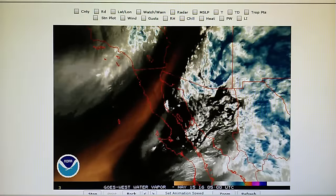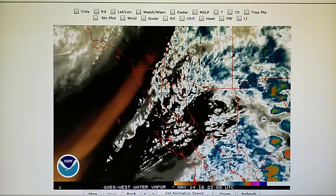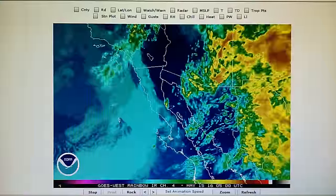Okay, now here's the Southern California area. This is the southwest loop. We can see moisture moving through the area. This map is corrupted. This is the infrared map.